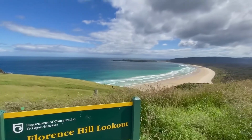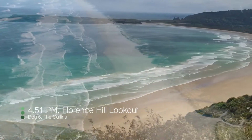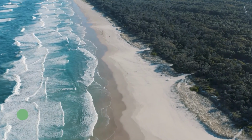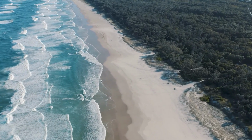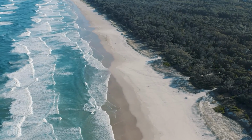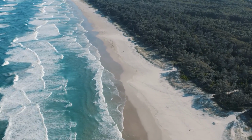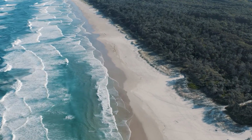Our next stop, Florence Hill Lookout, is located southwest of Papatowai, which is in the heart of the Catlins. It is the perfect place to see the Tautuku Beach Peninsula. We experienced the panoramic views, including the lush rainforest.